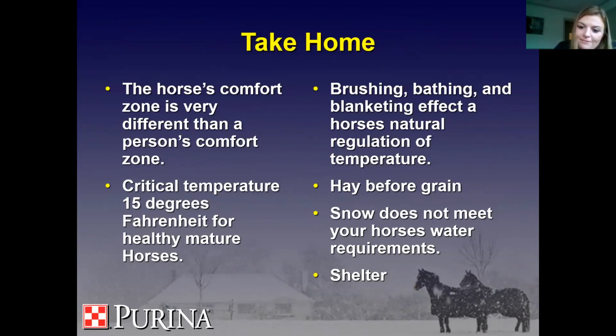Once it hits 15 degrees and starts going below, we'll want to make sure they have all the forage they can get, and we might start supplementing some more grain: 1 to 2 pounds for non-working horses, 2 to 4 for working horses. Another thing is that brushing, bathing, and blanketing your horse does affect their natural regulation of temperature. So you have to pick: are you keeping them inside or taking them outside?